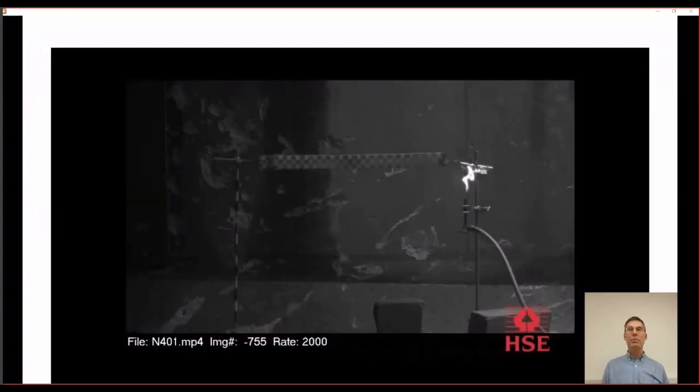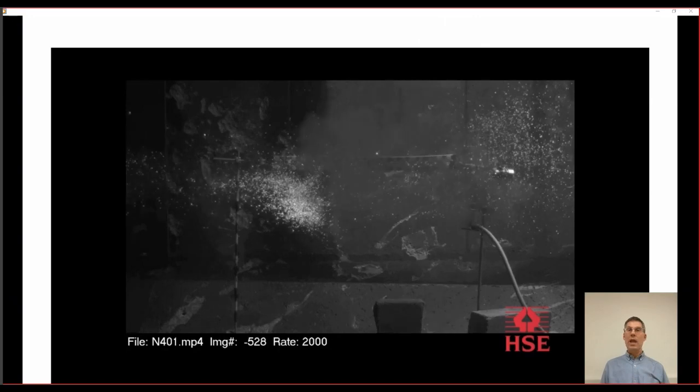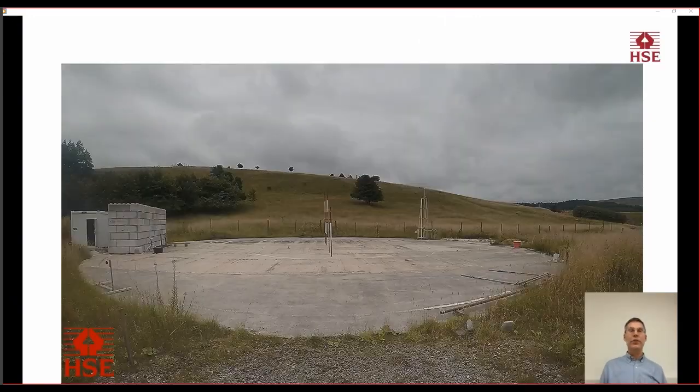Another similar example, but this time the cell flew straight and achieved far higher speed. And I think we clocked that one at just over 100 miles an hour. So it's a significant event.